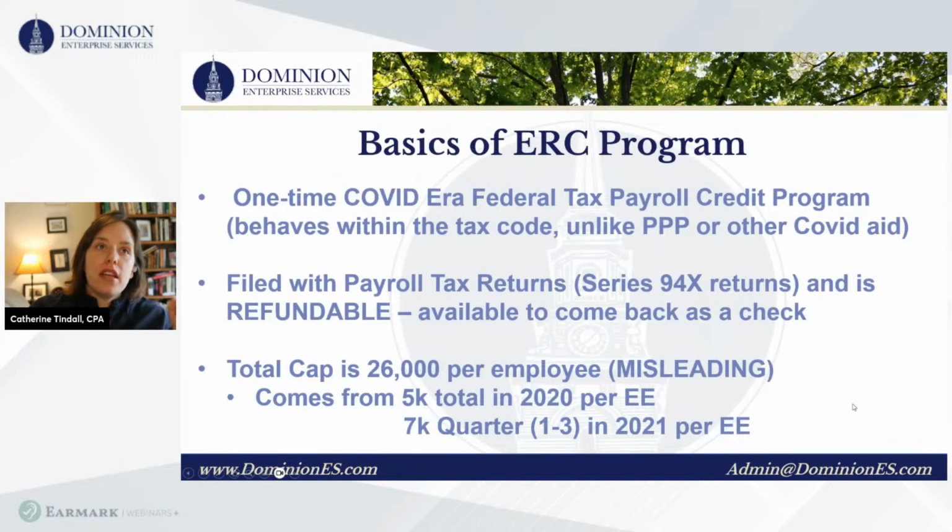So, the basics in general of the ERC program. As you know, it's a COVID era federal tax credit program. It behaves within the tax code, and that's what makes it so complex to deal with. It's filed with payroll tax returns and it's refundable, coming back as checks. The total cap for the program is $26,000 per employee. That's extremely misleading. Most organizations don't qualify for nearly that much, and you'll see the reasons why below. Where that 26,000 number comes from is 5,000 per employee total in 2020, and then 7,000 per quarter for the first 3 quarters of 21 per employee. So 7 times 3 plus 5 gives you the 26.